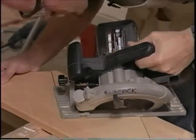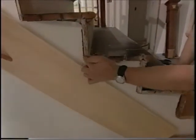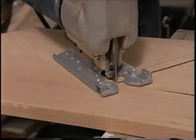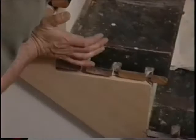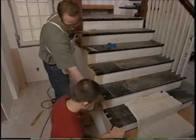Actually, Chris and Philip are hard at work on the skirt board. That's the part that fits on the side of the stairs. It's mostly for style, but cutting it to fit is very tricky. Chris makes straight cuts in one direction and 45-degree angle cuts in the other direction. When set in place, the straight cut fits under the stair treads, and the 45-degree angle cut mates to the stair risers. Good, good, good.